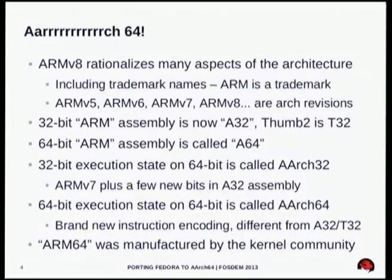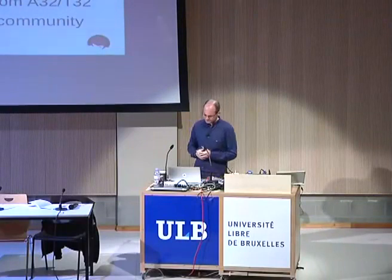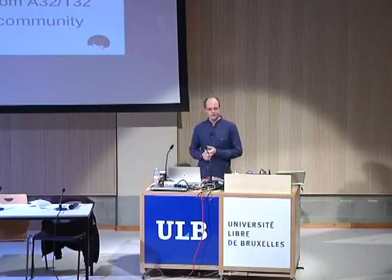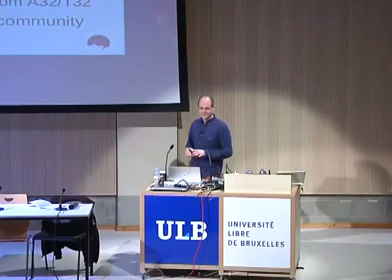So when you hear things like ARM version 5, ARM version 6, ARM version 7, ARM version 8, these are architecture revisions. These are revisions of the core architecture. You will also hear terms like ARM, Thumb, and other historical terms that are now replaced by A32 and T32. These are actual instruction sets. These are binary instructions that the machine will run on one of these architecture versions. In the 64-bit case, there is a machine code, or an instruction set, known as A64. So you get this case where your machine is an AArch64 machine running ARM version 8 of the architecture, executing A64 instructions. It's a little convoluted.